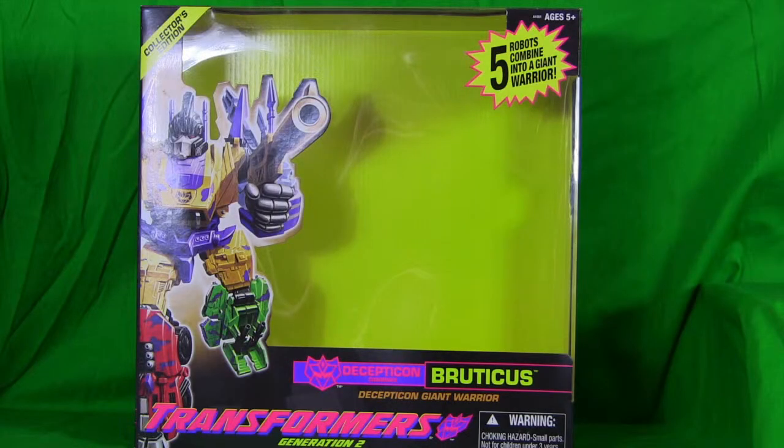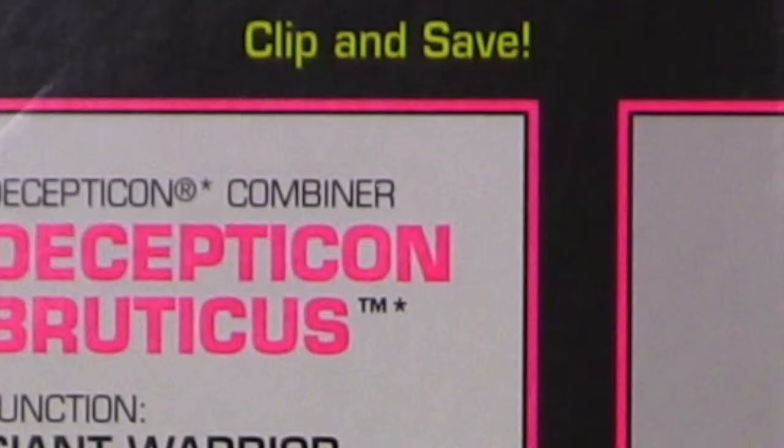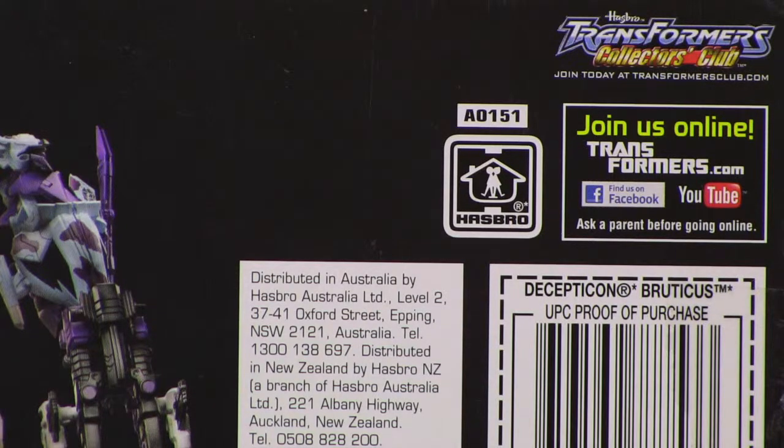This is also one of the few times where the packaging is worth mentioning, considering how much of a slavish homage it is to the G2 packaging. It wouldn't be that noteworthy if they didn't go so far as to make it retro artwork, clip and save, and even the old school Hasbro logo. That's dedication if I've ever seen it.